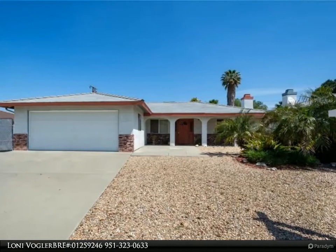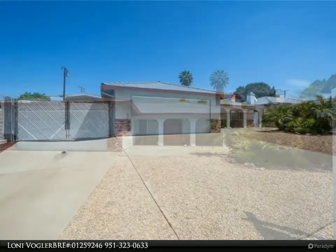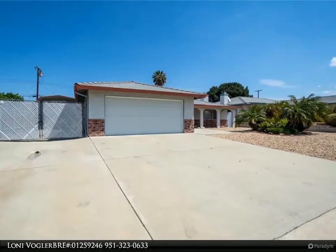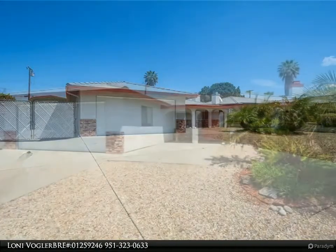This spacious 3-bedroom 2-bath home with gated covered RV access may be just what you have been looking for. Located in North Hemet near Park Hill Animal Park.